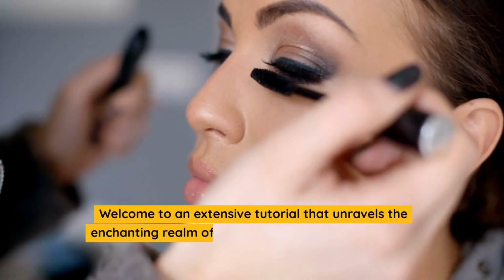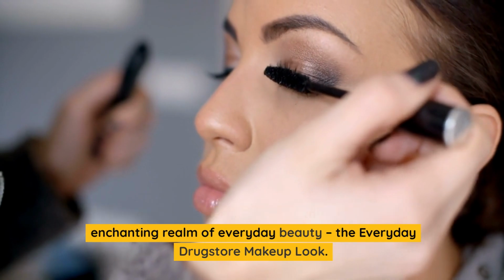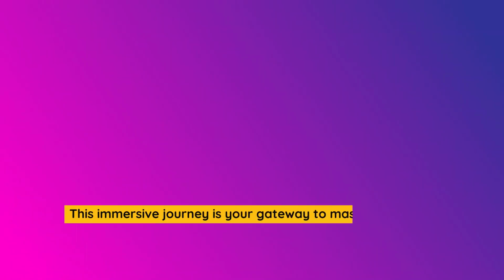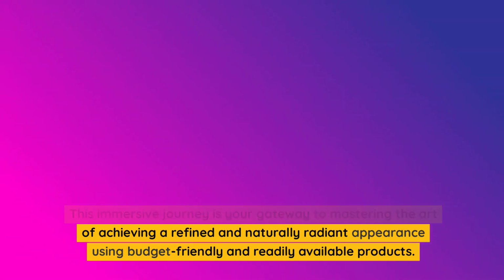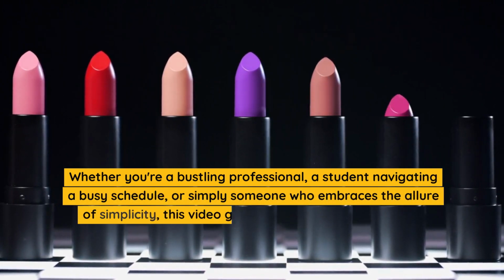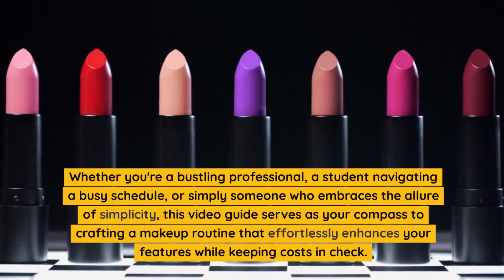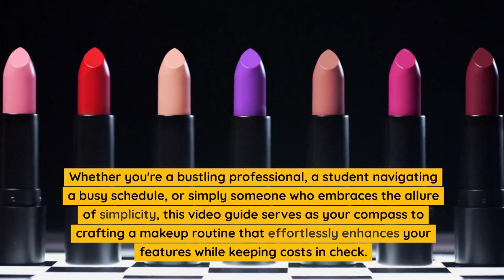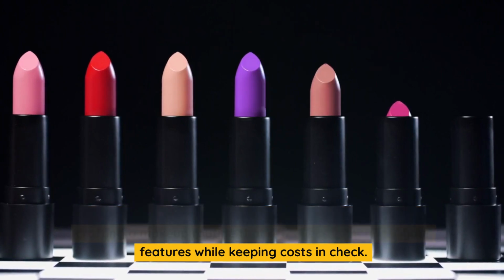Welcome to an extensive tutorial that unravels the enchanting realm of everyday beauty, the everyday drugstore makeup look. This immersive journey is your gateway to mastering the art of achieving a refined and naturally radiant appearance using budget-friendly and readily available products. Whether you're a bustling professional, a student navigating a busy schedule, or simply someone who embraces the allure of simplicity, this video guide serves as your compass to crafting a makeup routine that effortlessly enhances your features while keeping costs in check.